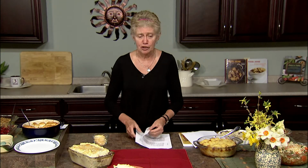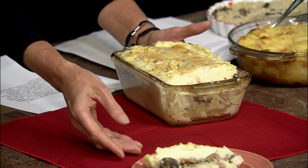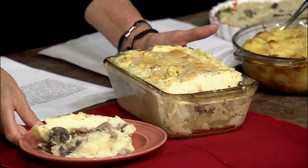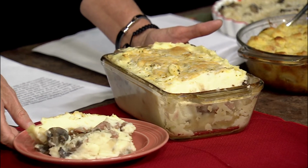Now I'm going to step away from the cookbook for my final recipe. And this is from a very faithful, longtime viewer, Virginia Lange of Sheldon, Vermont. And Virginia sends in her recipe for a mashed potato sausage bake. So you boil your potatoes and whip them with chicken broth and sour cream.